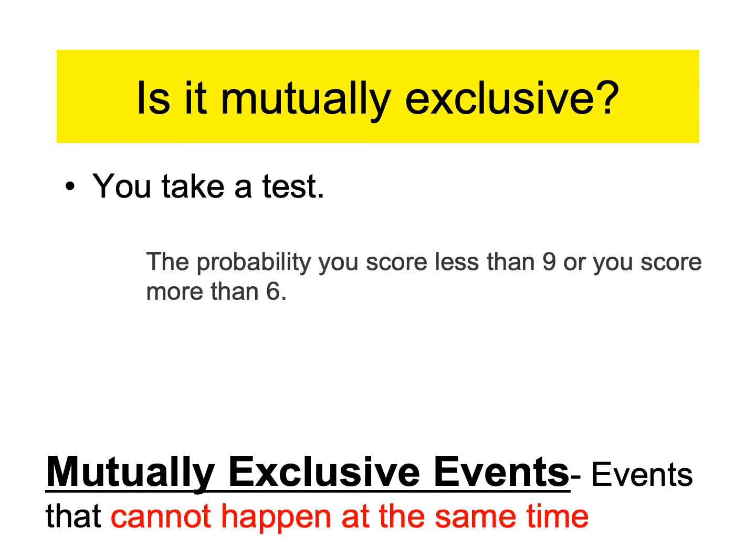All right, so you take a test. What's the probability you score less than a 9? I don't know how many points this is out of. Less than a 9 or more than a 6. Right? Is it possible for you to do both of those? If the answer is yes, then it's not mutually exclusive. If the answer is no, you can't do both of those at the same time, then the answer is it is mutually exclusive. Confusing? Yeah, absolutely.